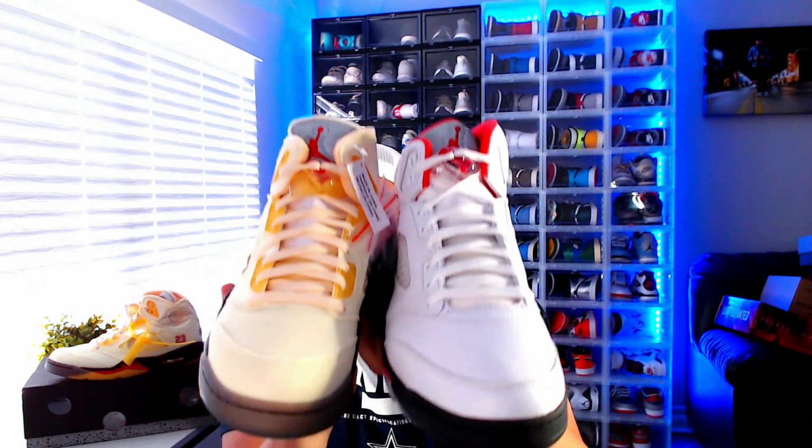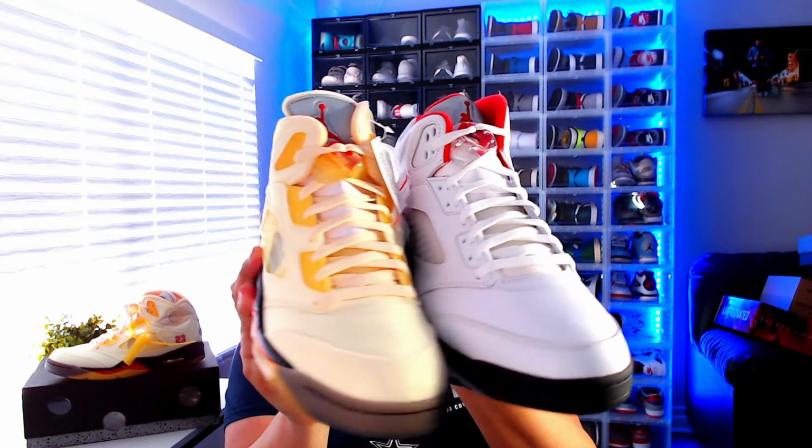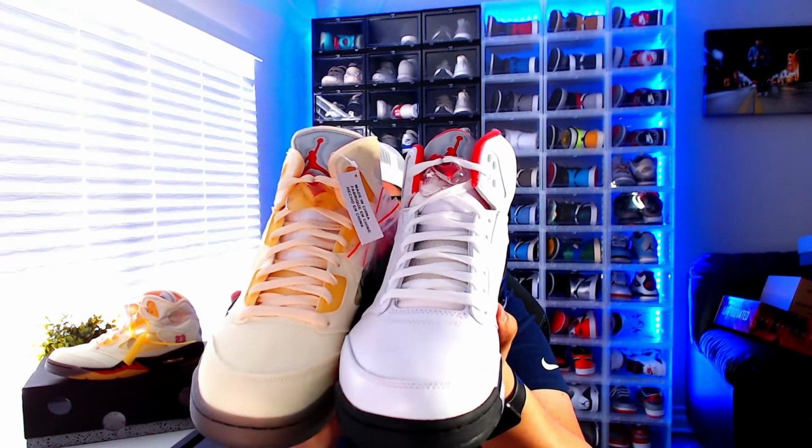Kind of putting them, you know, side by side. Let me know. You can see the differences up on the toe boxes, like there, the ripstop material with the Off-White, or the leather with the OG, outsides, as well as the insides here. So let me know, what do you like?